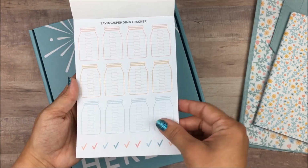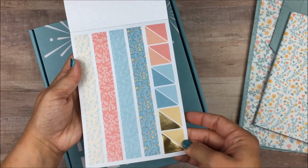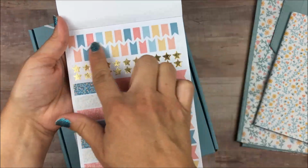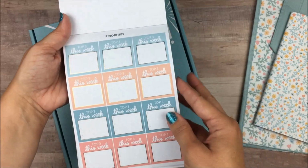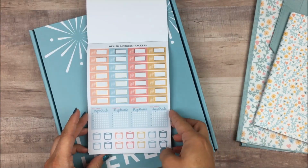and I just think they are so cute. Here's some saving spending trackers. These are just kind of like washi strips, and then some little corners, some half circles, and I love these tiny little flags and gold stars because we all could use some gold stars sometimes. Top 3 this week, health and fitness trackers.